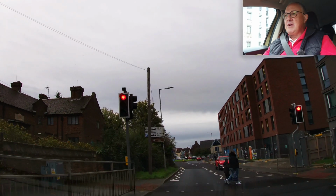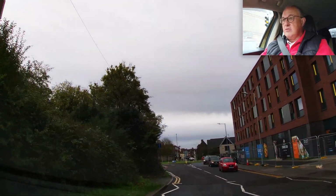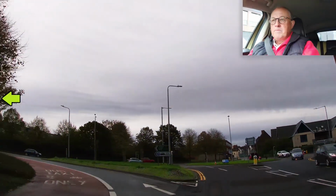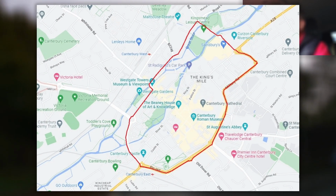So what can I expect around Canterbury? Lots of traffic lights, lots of roundabouts, lots of pedestrians, and lots of lane changing. It's mostly 2 lanes all the way round. So come along and let's see. Did I show you the map? This is the map. I was going to show you the map of the road.